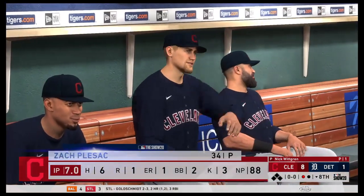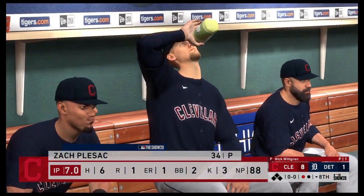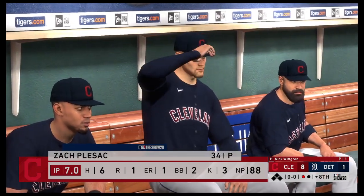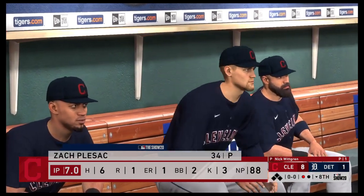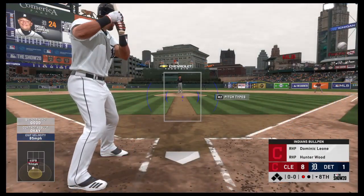And there are the final numbers for the Indian starter. It was a really nice day on the mound for him. Yeah, he looked really dialed in from start to finish. This is the kind of outing you hope for every time you go out there. So I think he'll feel pretty good about the effort he put forth in this one.